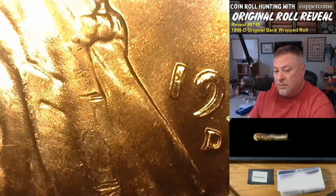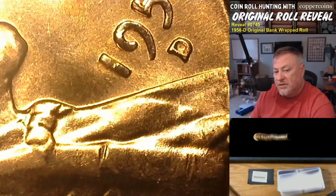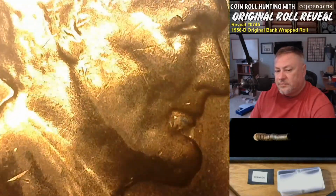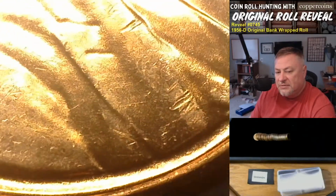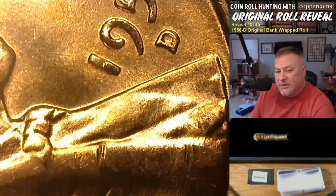Alright, here's Shannon. Shannon McCord for coin number 10. Wow, this is a nice coin. You can just see it. When I put it up under the scope, I can see how bright it is. Really flashy coin. Definitely flashy coin. But we've got no die variety on this one.